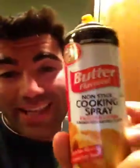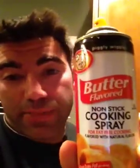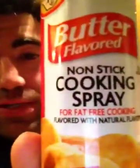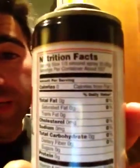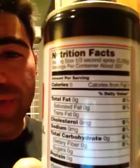All right, so product number 1, you probably got some of this in your pantry right now. It's your cooking spray. And this is very deceptive. On the front you see "fat-free cooking." Well, okay, let's look at the back, and I'm checking out my labels, which is something you should always do when you're buying something. 0 calories, 0 fat, 0 cholesterol, 0 everything, right?